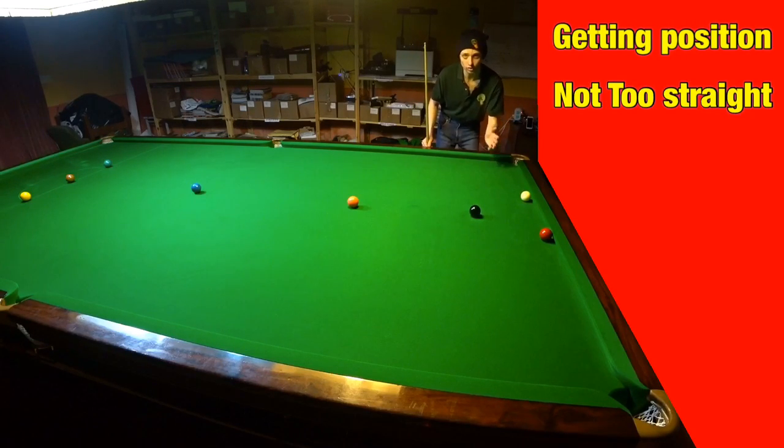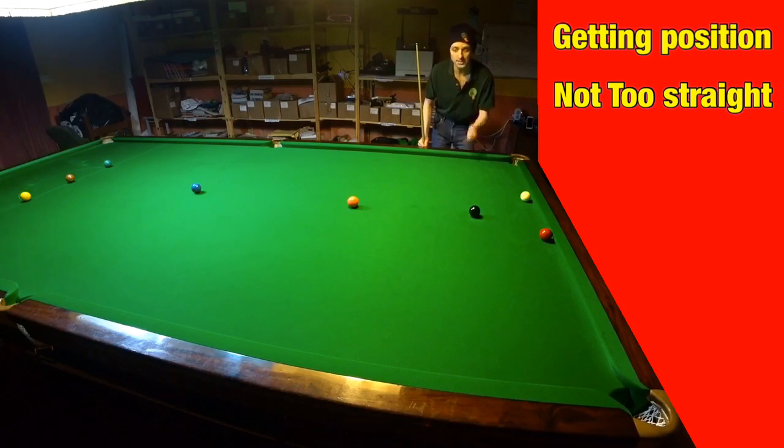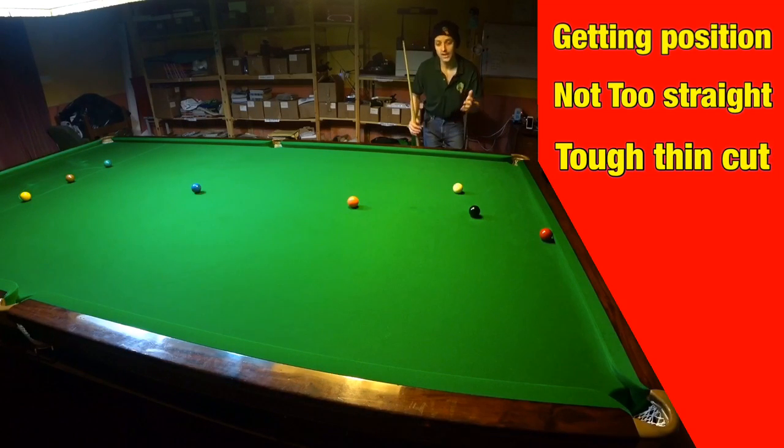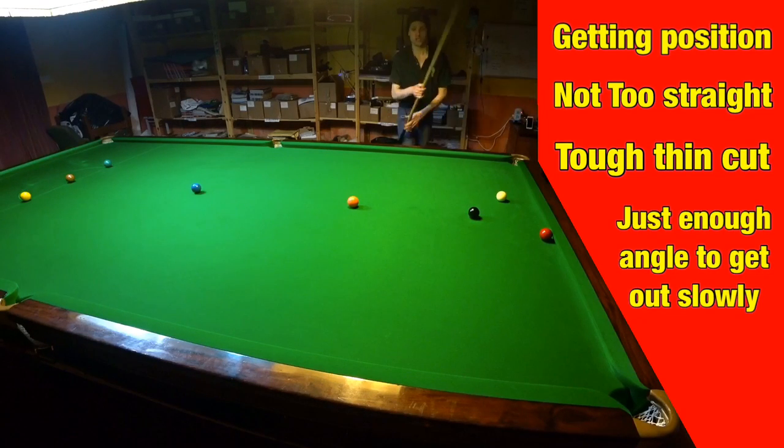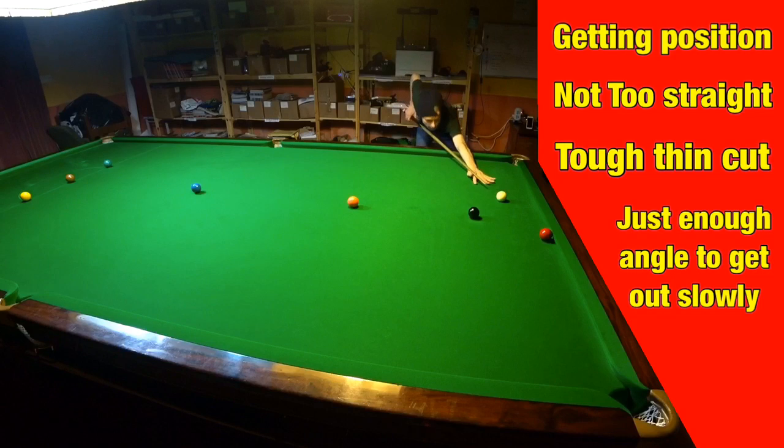If you've got a straighter shot like this, it's going to be easier to pot, but because you're going to have to play at more pace to get out for a colour, you're making the shot missable. However, if you're thinner on a shot like this, then you're making the shot a lot harder. Ideally, you want to be about here, so all you've really got to do is play the pot as slow as possible, and you should come out nicely on the black.